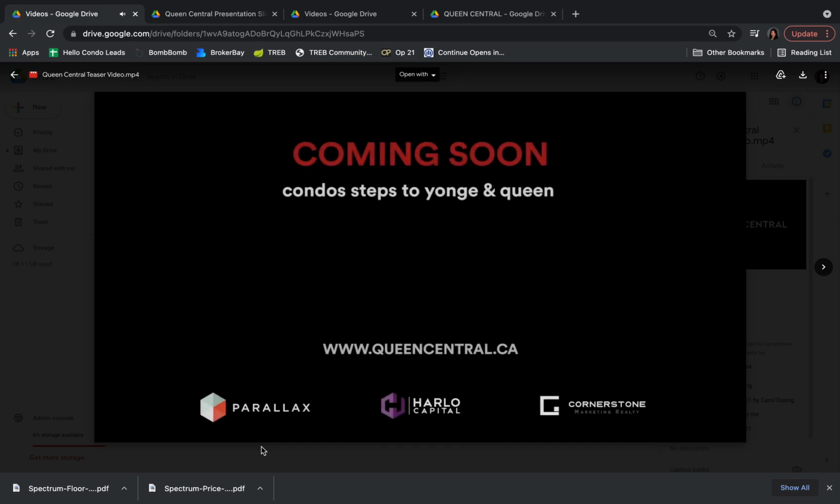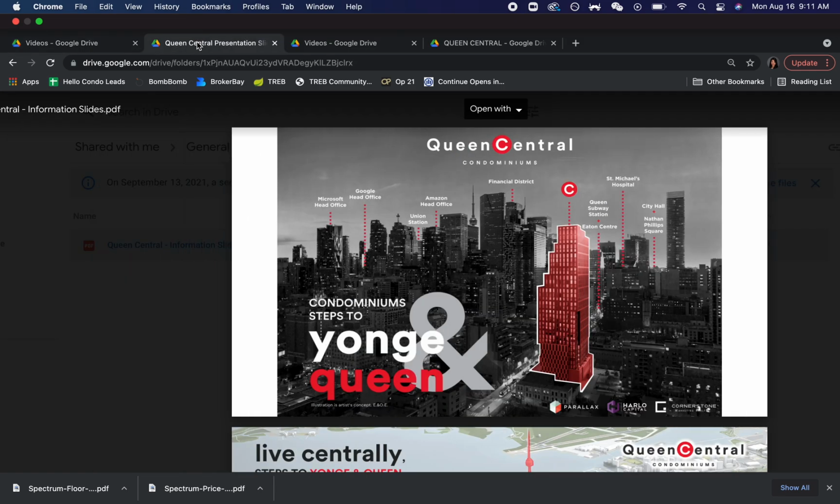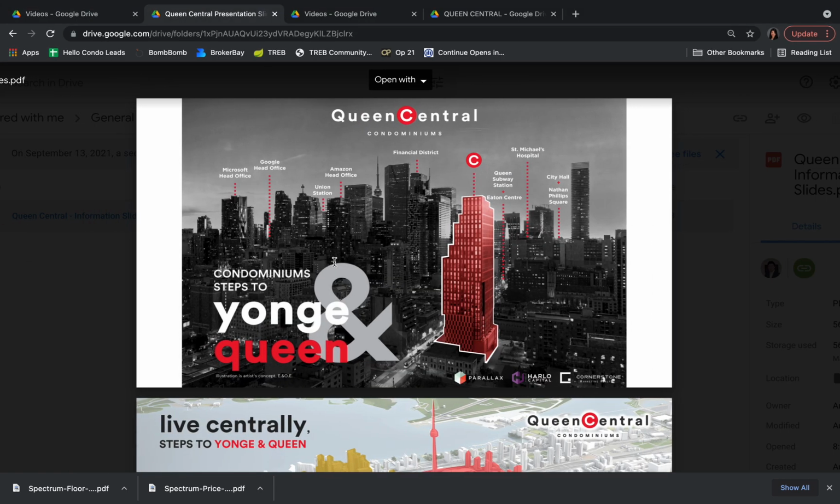So the address is 90 Queen Street East. Again, it's by Parallax and Harlo Capital. We're looking at 356 units and 34 stories. Occupancy for Q1 of 2025. So as you can see, this is what the building looks like.